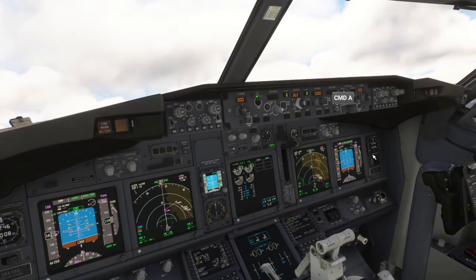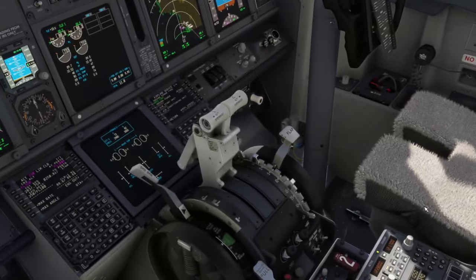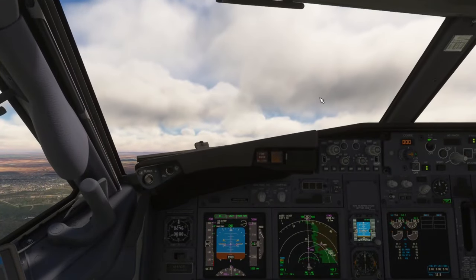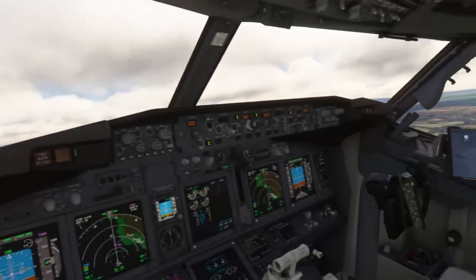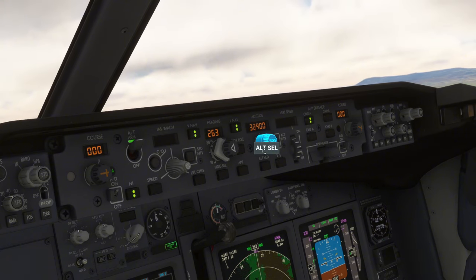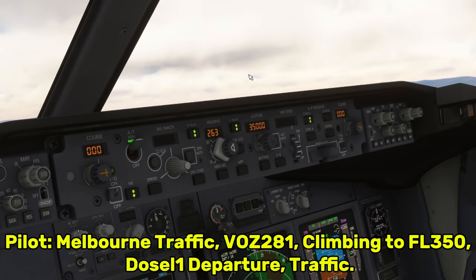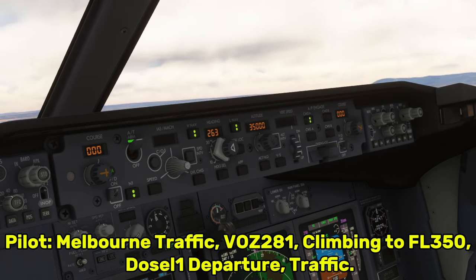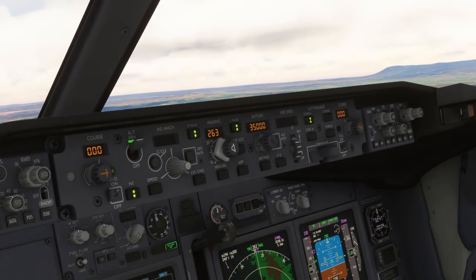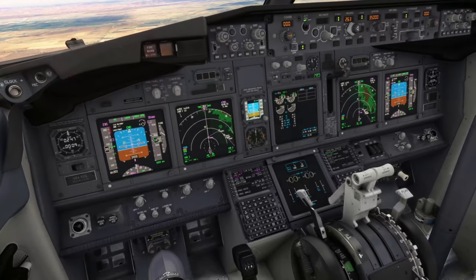And autopilot can come on. Flaps to 2. Let's climb to 35,000 feet, is it? Flight level 35, yeah. Melbourne traffic, Velocity 281, climbing to flight level 350, departure, traffic. Auto brakes can come off and flaps can go up.